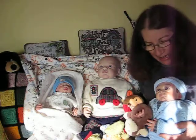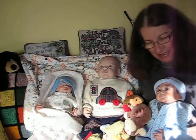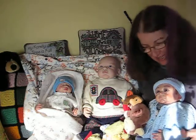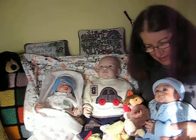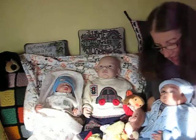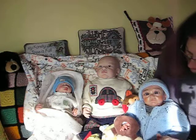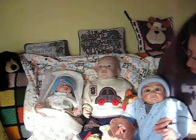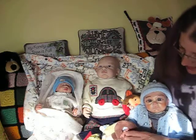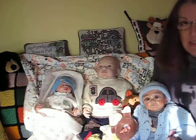My other Ireland kit, I've decided to just put away for a little while and try to sell him. But of course I can't have 2 of the same sculpt. It's kind of strange to have 2 of the same, even though they look very different. But this little guy, I think he just turned out so sweet. He's got very pink cheeks and blue eyes, kind of sky blue eyes. And I guess if I were to pick one of my all-time favorite sculpts, it would be the Ireland sculpt.